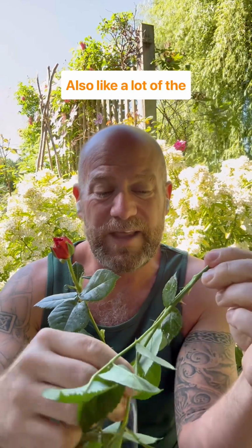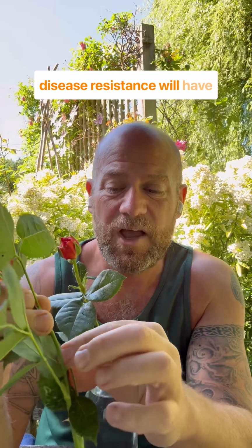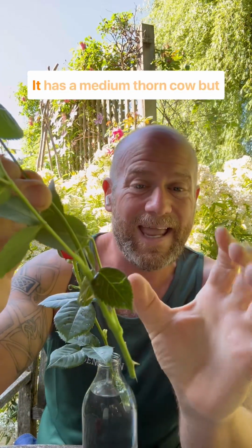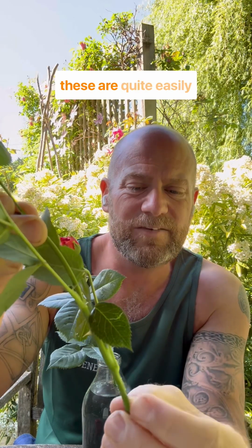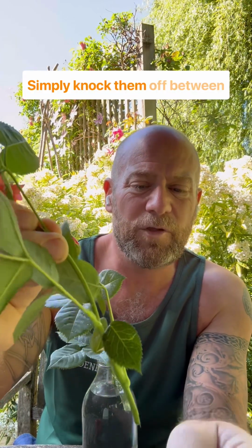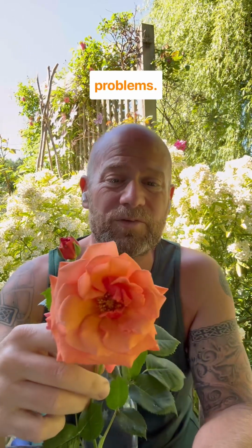Also, like a lot of the Harkness roses that goes hand in hand with the real strong disease resistance, you'll have some very, very sharp barbs actually along the stems. It has a medium thorn count, but these are quite easily removed if you wanted to cut this and bring this into the house. Simply knock them off between your finger and thumb, otherwise they won't cause you any problems.